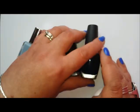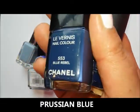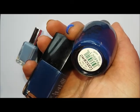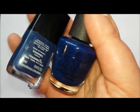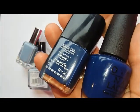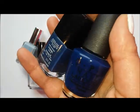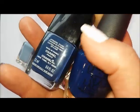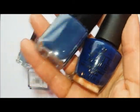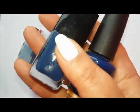Then we move on to Prussian Blue. These two here are classic Prussian blues. This is Blue Rebel by Chanel, and this is I Saw You Saw We Saw Warsaw from OPI. Now, Prussian Blue is the ink colour that's used with blueprints, so maps and old legal documents, architects' drawings of buildings, blueprints. This is the colour of ink that would be used in blueprints.